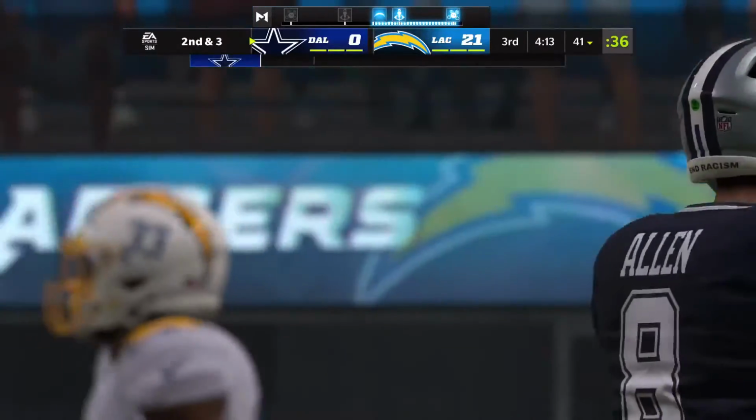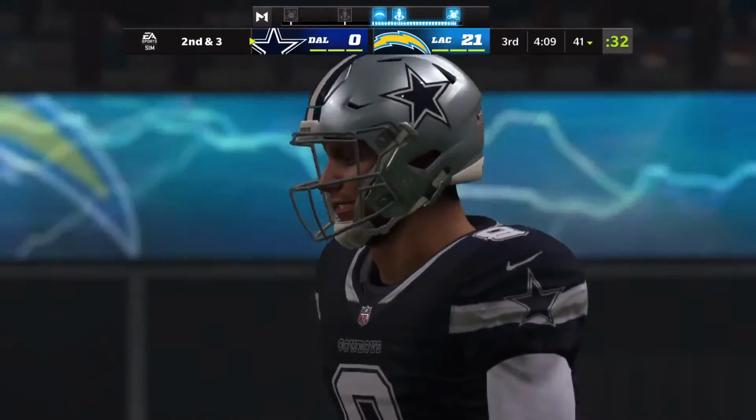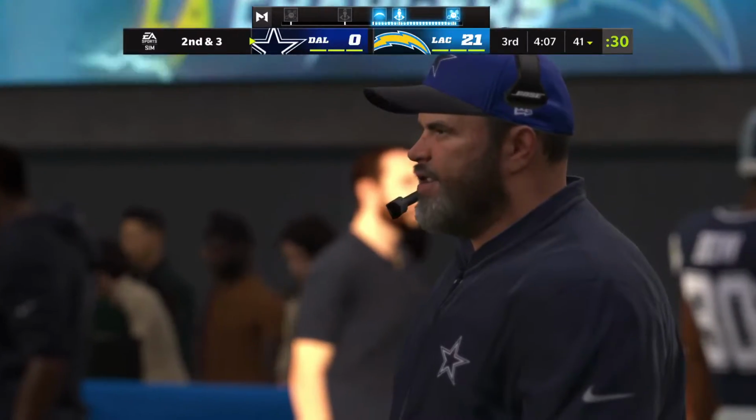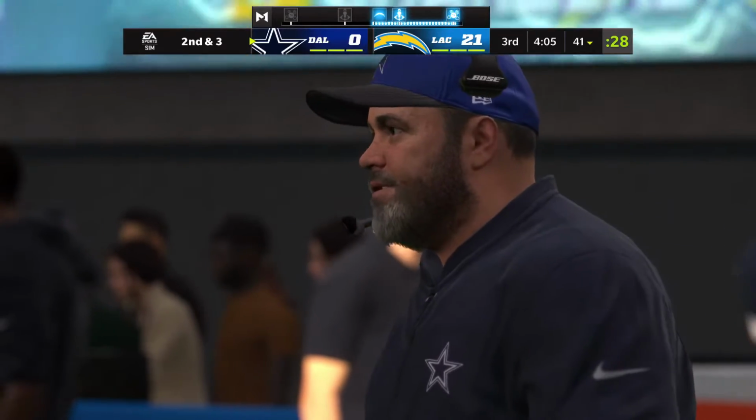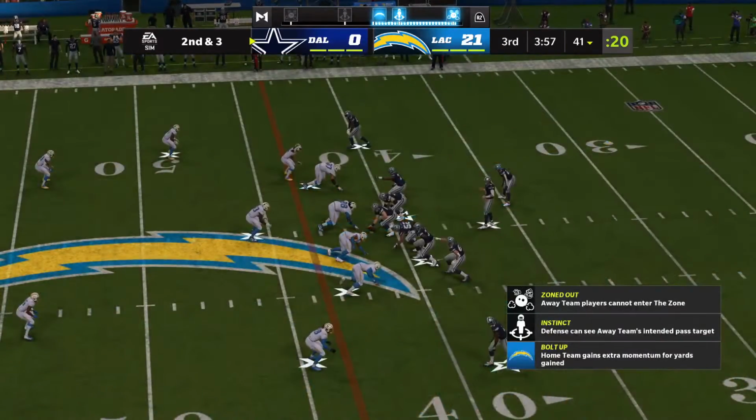Nice work to get 7 out of that, and it's 2nd down. And that was not a bad scramble there on 1st down. He didn't force it, nor did he throw it away. He was able to take off, and now he made it a very manageable 2nd and short. 2nd down and 3.